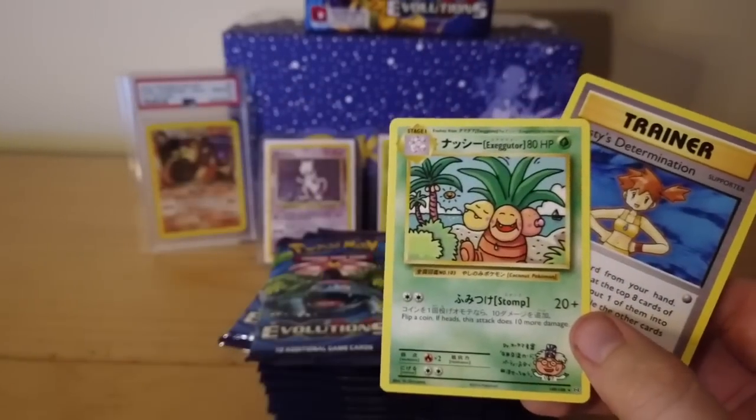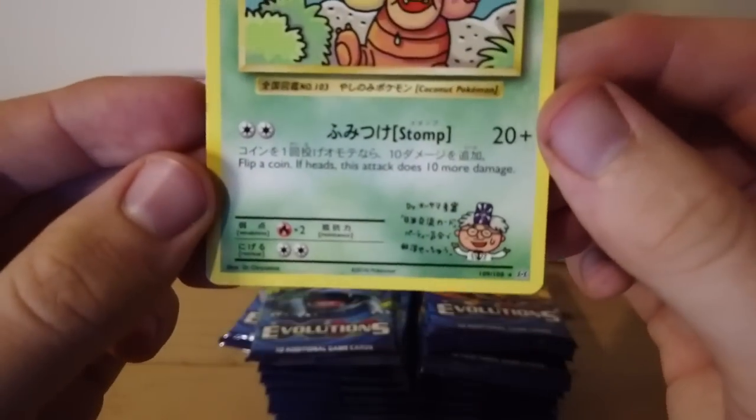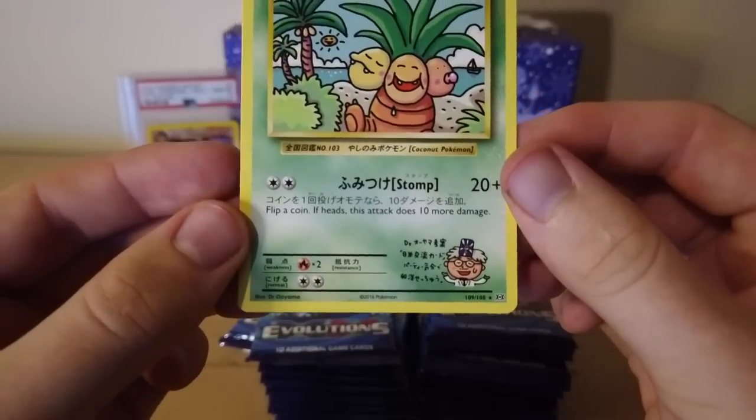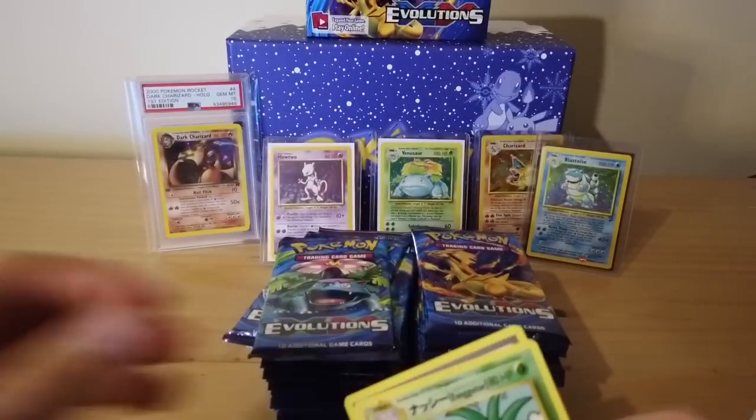This is actually a secret. So this Exeggutor, hold on, we're going to set the Hitmonchan there for a second. This is actually a secret rare. If you look at the bottom right, I don't know if it's going to focus, it's 109 out of 108. So not a bad first pack. You'll love to see it.